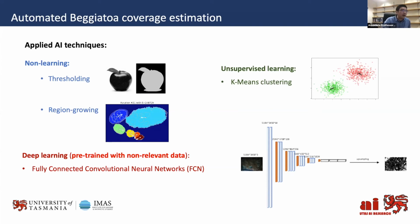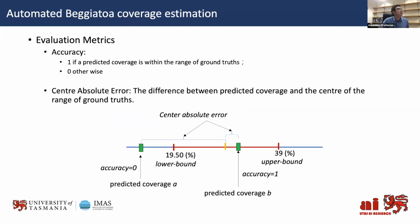Sorry, this is the evaluation metrics we used. The first one is called accuracy, which means we see whether the predicted coverage value from the machine learning models falls into the range that the domain expert provided. If it falls into the actual range, then it's true, which means it gave a correct prediction. Otherwise, it gives a zero score, which means it's a false prediction.